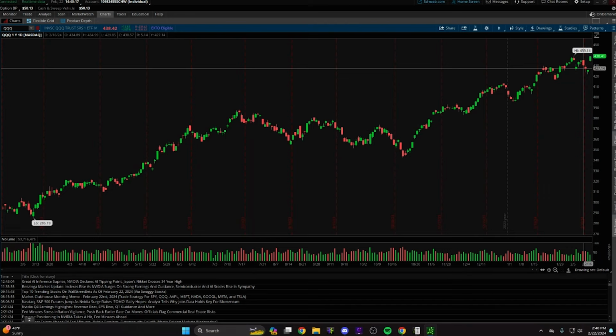What would you say your bread and butter short setup is? SMCI, but on the lower priced stock.